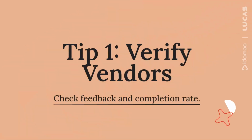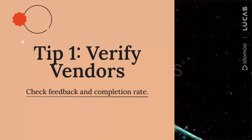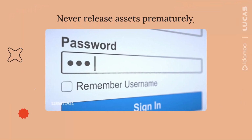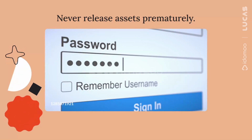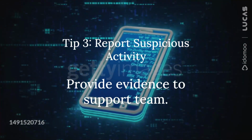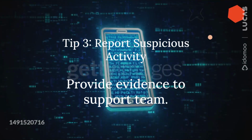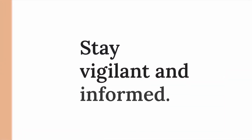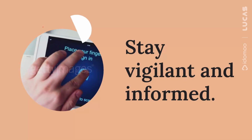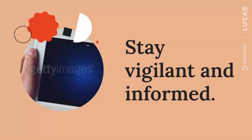First, always verify the vendor's feedback and completion rate before initiating a trade or making a payment. Secondly, never release your cryptocurrency assets until you have received full payment through the correct channel. Thirdly, if you encounter any suspicious transactions or activities, report them immediately to Binance's customer support team. By following these 3 essential tips, you can significantly enhance the security of your Binance trading experience.